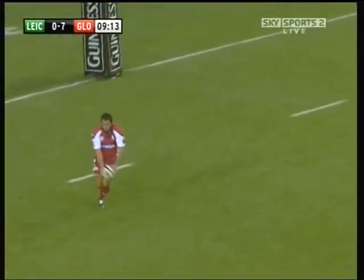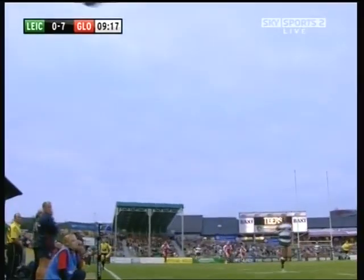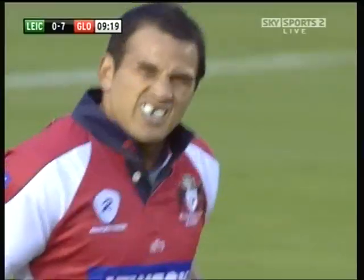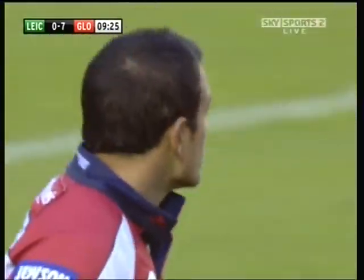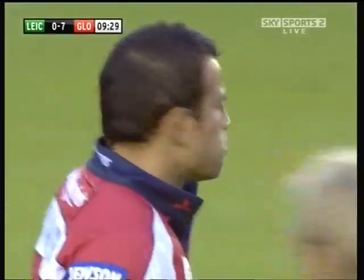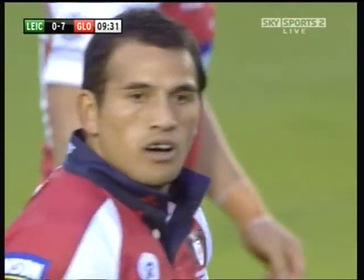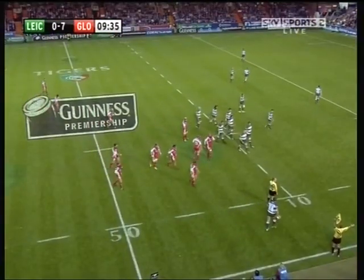Walker waits, and he's being put under pressure, and one bounce and he makes his touch. Well, that's what you want to see as a forward, isn't it? The other side of the halfway line. With a scrum in your own 22, and Willie Walker delivers the goods. That's what you're there for as a fly half. Get your forwards going forward and get on the other side of the halfway line, which he's done with comfort.